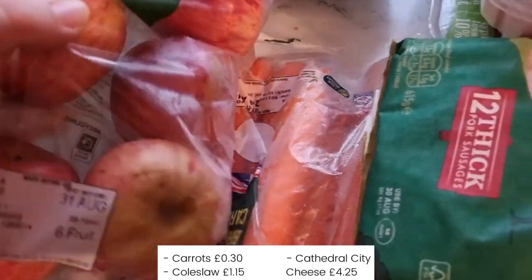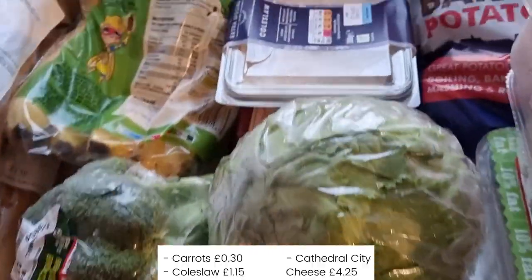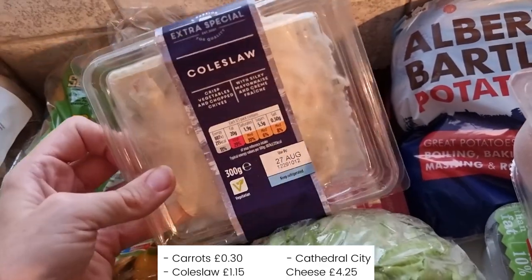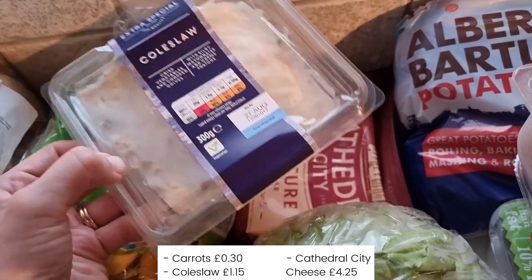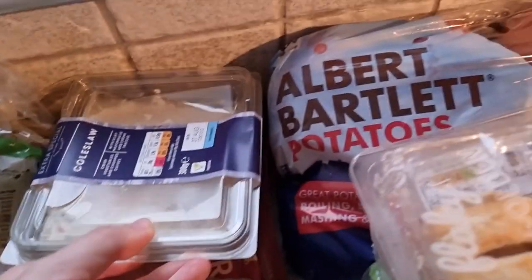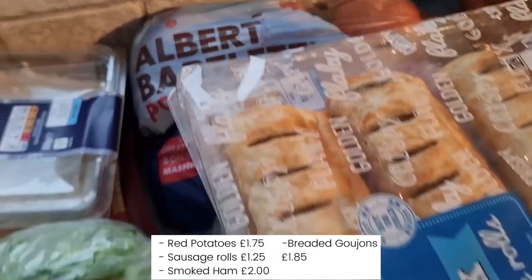apples, carrots as well. And then I did buy some more coleslaw because I'm going to do another salad this week. So really been loving having a bit of coleslaw to go with that. And I did get some Cathedral City cheese as well. I got some potatoes so I could do some mash.